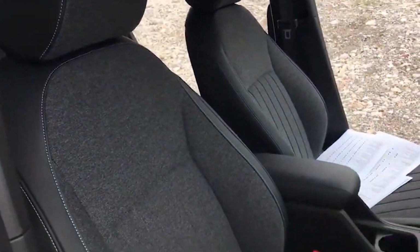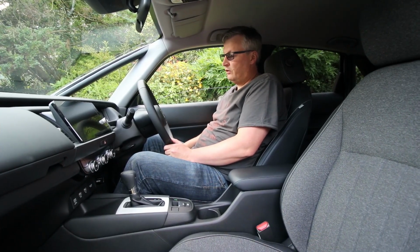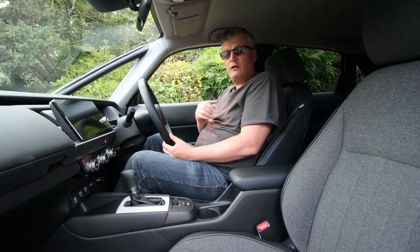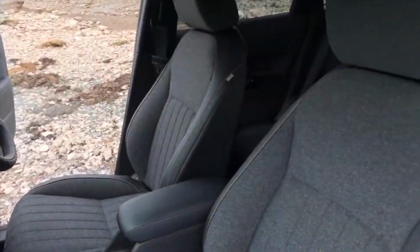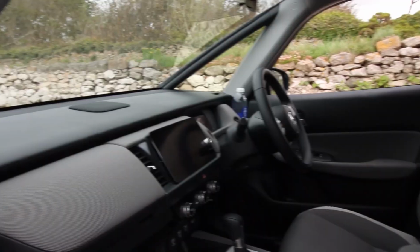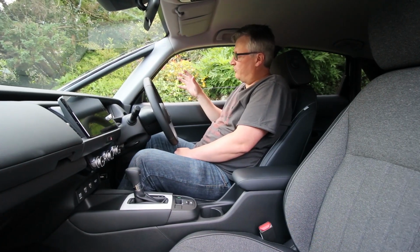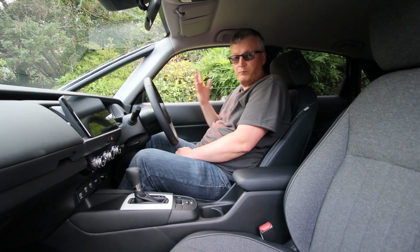It's a very comfortable driving position. I've got lots of headroom, I've got lots of legroom. The seats are very comfortable, and they're finished in leatherette and fabric. If you get the Crosstar, you can even get water repellent seats. I've got a nice padded armrest to the right of me. Yes, this is hard plastic, but where you rest your arm, very comfortable. I've also got a centre armrest, which is padded too.